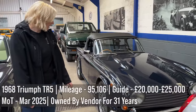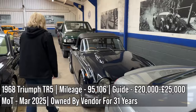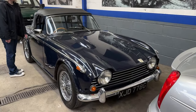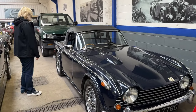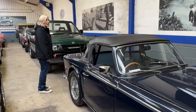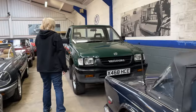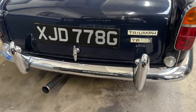That is nice. No idea of the value of these. I think they fetch good money. But when I think of old British sports cars, this is what I think of, that sort of shape. Beautiful. 2.5 litre. Wow, that'll sound nice. Yeah, it should. Beautiful wheels. Love it. As we're coming up to the Vauxhall pickup, I'm going to let you have a look around that whilst I have a look at the exhaust. It's beautiful. Oh, I love that.